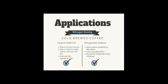And we can definitely increase your shelf life just with our nitrogen dosers, just like these cold brew coffee people are looking at. When you get into nitrogenated cold brews, they're nitro coffee to be poured from a nitro tap, or nitro brewed to be bottled or canned. You get the same creamy mouthfeel as nitro beers, and that's the goal of using our dosers. Even if they nitro a coffee, they have to put it in a widget can or a widget bottle, just like you guys do. By using our nitrogen dosers, it gets the same creamy mouthfeel, and these people doing coffee don't have the capital or overhead to be buying 96,000 or 180,000 cans. So that's a big deal for them. You get the same cascading effects that you get from your nitro beers, and there's no need to nitrogenate coffee in the keg.